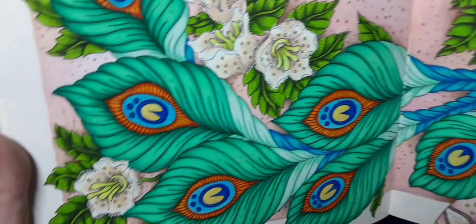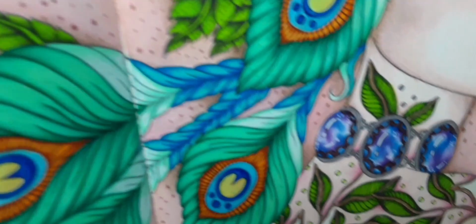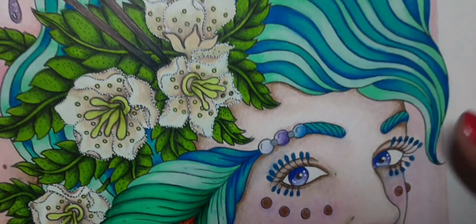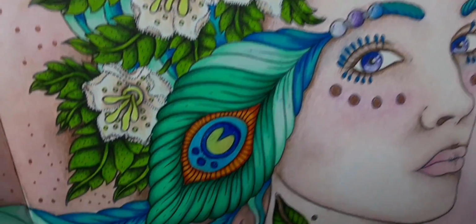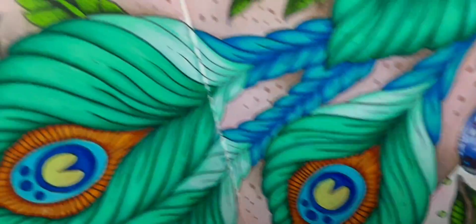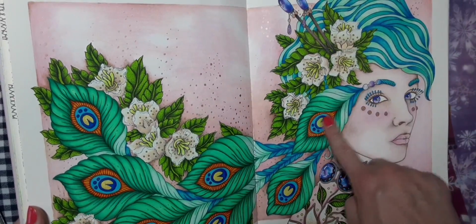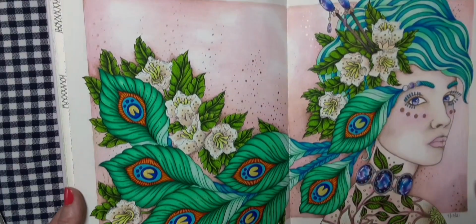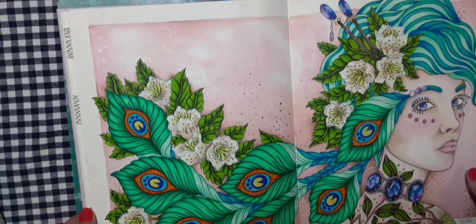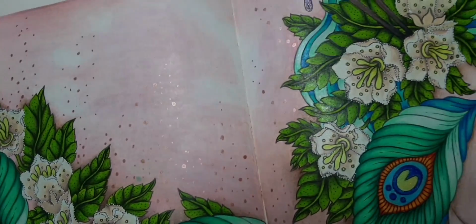That was done in Crayola Super Tips as a base, and then went over it with my Prismacolor pencils. She's got some gemstones on her neck that I really like how those came out, and I like the metallic gel pen around some of them, to give it a little shine. Oh, and I used some Wink Stella. I don't know if you can see it glowing in her feather there. But yeah, I drew in my own border, and the background's done with Staedtler water aquarelle pencils. Oh yeah, and there's a little bit of gel pen dots coming off the flowers too in the background.